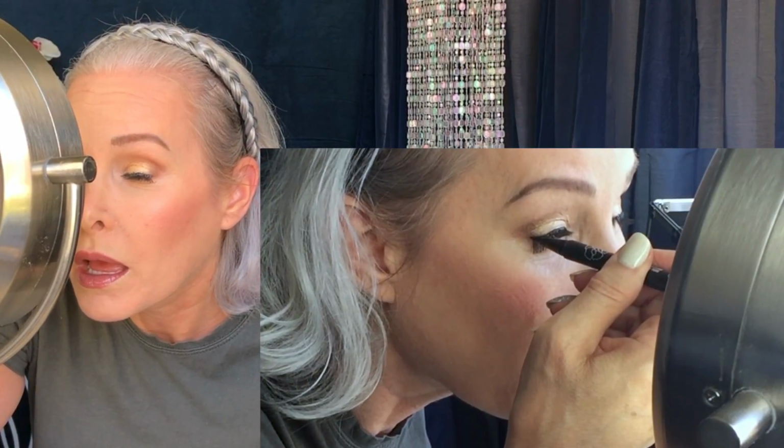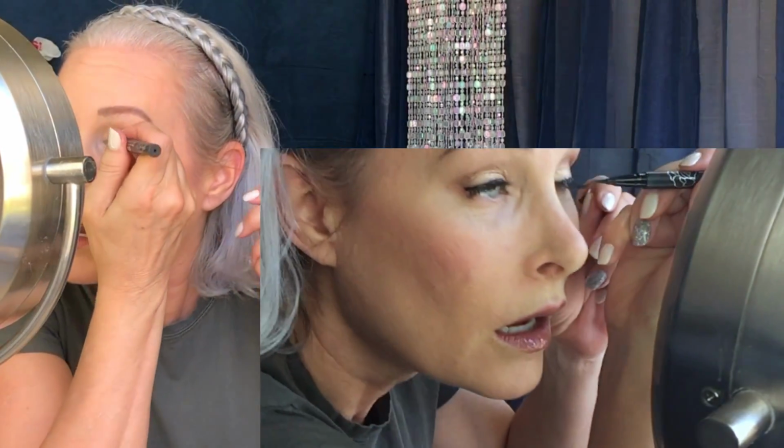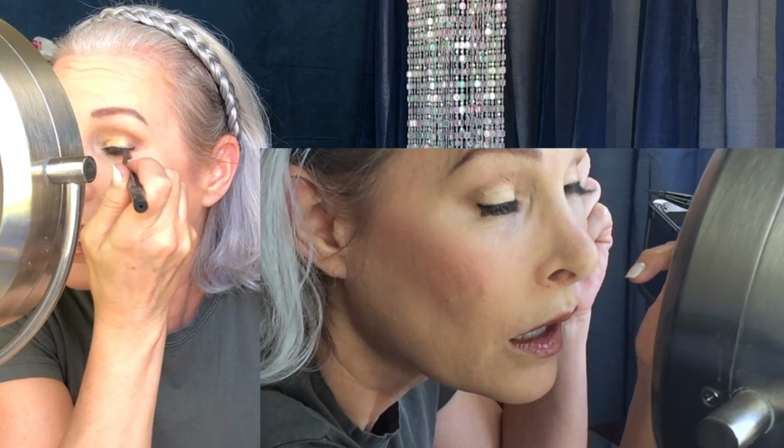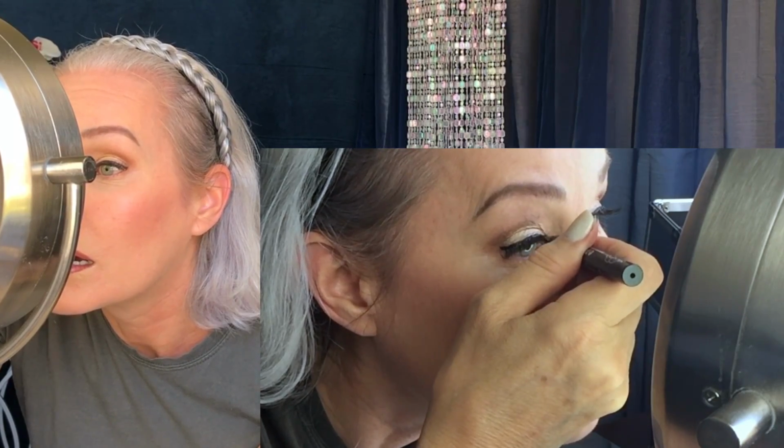And the outside of this eye, I can't ever see it, so I just never can tell what I'm doing. That's called when you want to do a flick, but you can't see if you're even doing a flick.